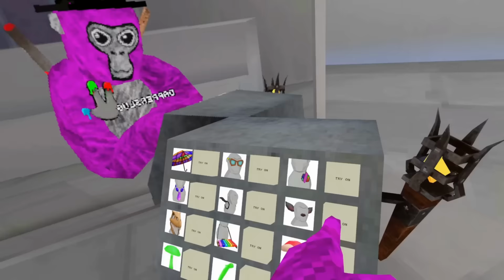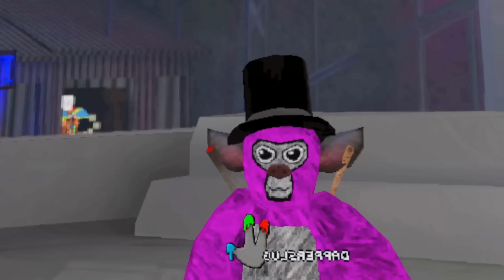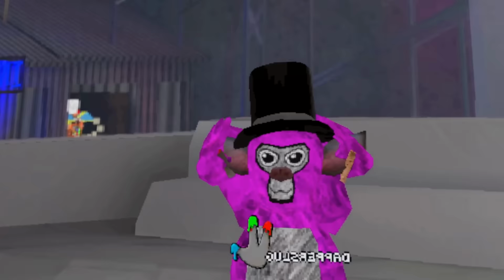I don't know. Bat face and ears. Look at that. We got like a couple teeth. We got a nose, a couple ears. Look at that. Yeah, we're a little bat. Bat slug, what's up? Let's see.